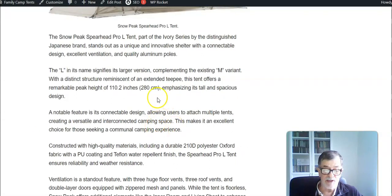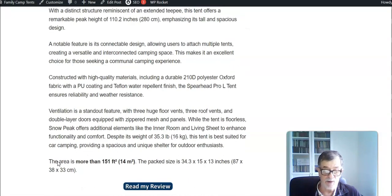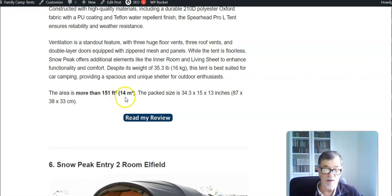Anyway, the tent is tall, 280 centimeters, and this is again ivory color fabric, 210D, which is very typical for tents of this brand, and you have more than 14 square meters here.